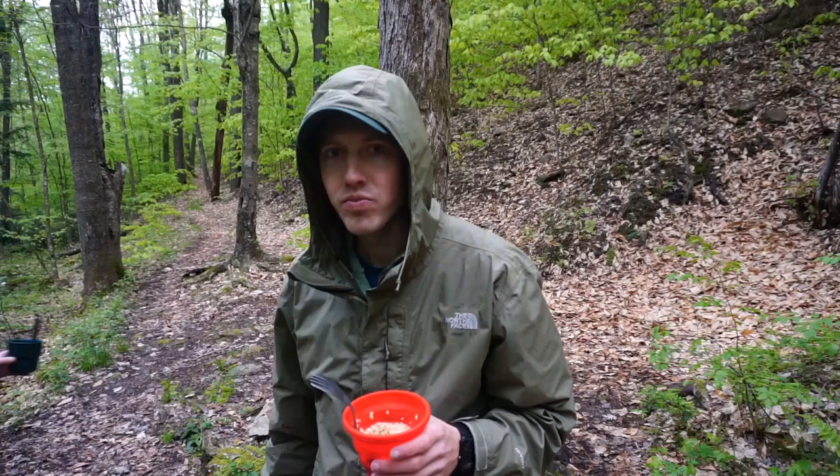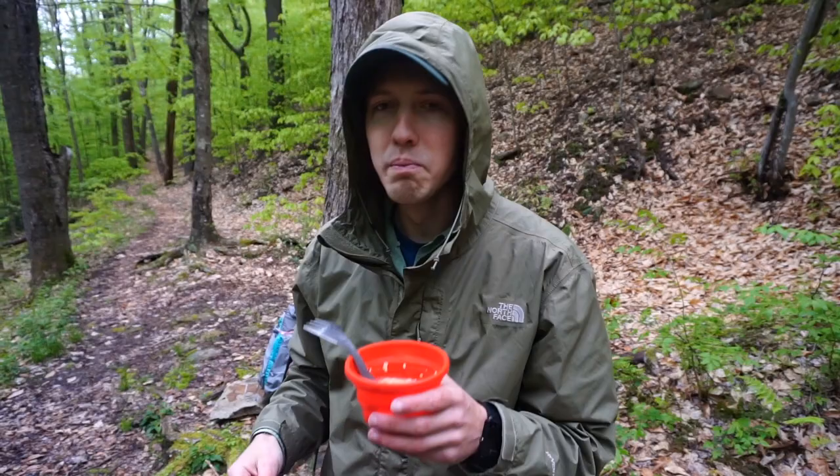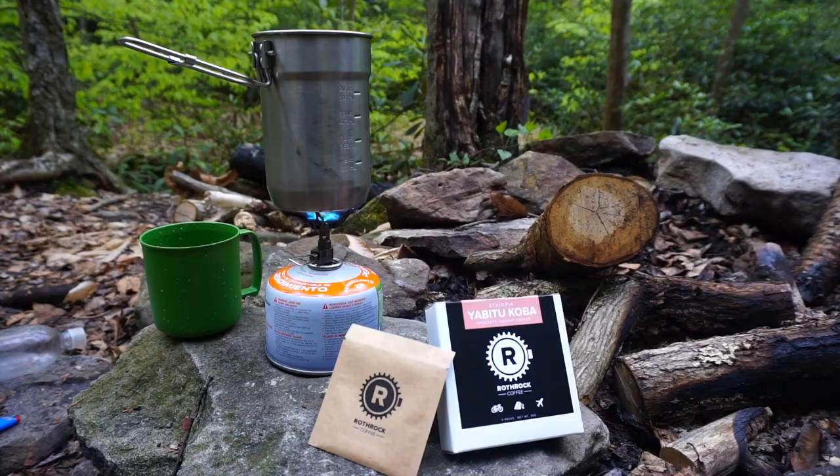We just woke up. It's absolutely freezing, probably low 40s, at least from what I saw in the extended forecast, and we're down in a dip here. But a nice warm breakfast of oatmeal, and we're gonna have some Roth Rock coffee. It's gonna make it all better before we hit the trail. Our feet are sore, so we're gonna take it a lot slower today.